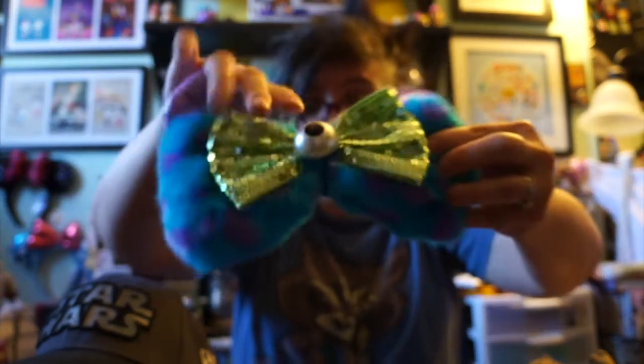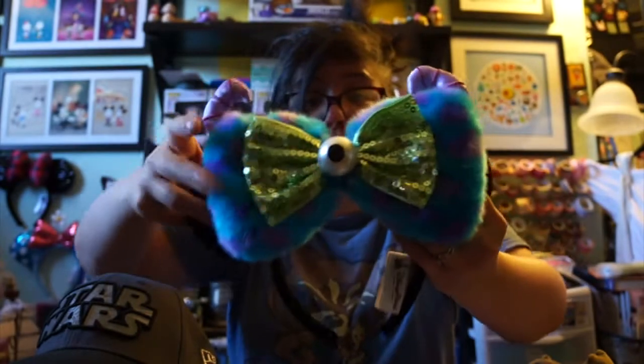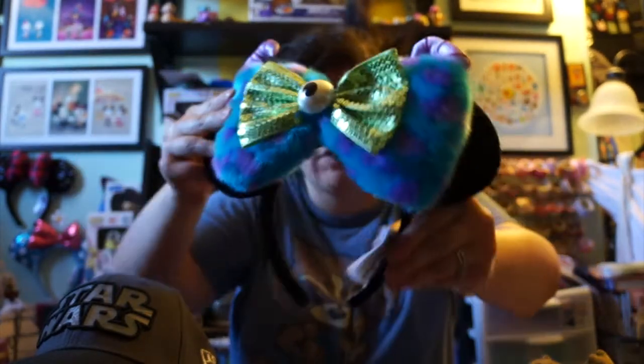So I got this one, my absolute favorite one I got. And it was super cute. There were too many cute ones to choose from. As I put these back on, I absolutely love them.